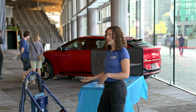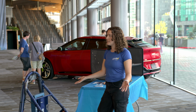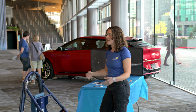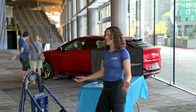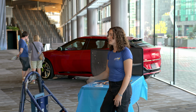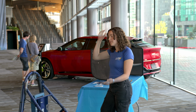When I decided to go into engineering at UBC, if I'm being 100% honest, I actually didn't know this team existed. So I just thought I was going to go through my degree and not get much hands-on work out of it until after. But on the first day of my first year at UBC, I see this team standing out, helping recruit new members. I go up and they tell me about the team.